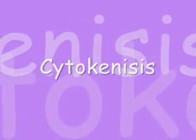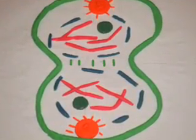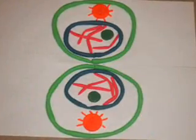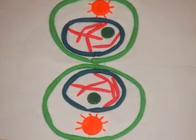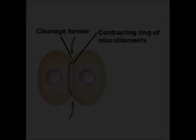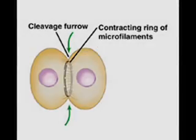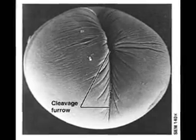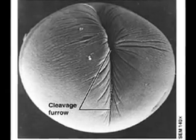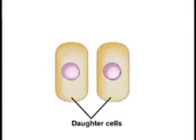The second part of the mitotic stage of the cell cycle is cytokinesis. This process involves the division of the cytoplasm and usually coincides with telophase. During cytokinesis, the two daughter cells completely separate as the cytoplasm is split into two equal parts. This can happen differently in plant and animal cells. In animal cells, a cleavage furrow, which is a shallow groove in the cell's surface, forms a ring of microfilaments made of actin and contracts, pinching the parent cell in two.